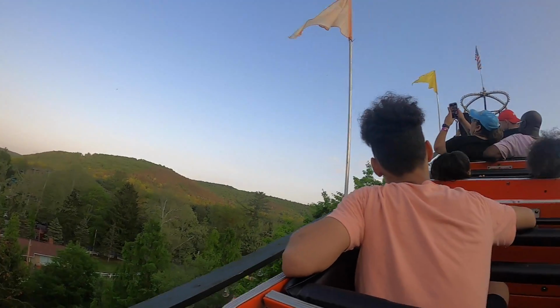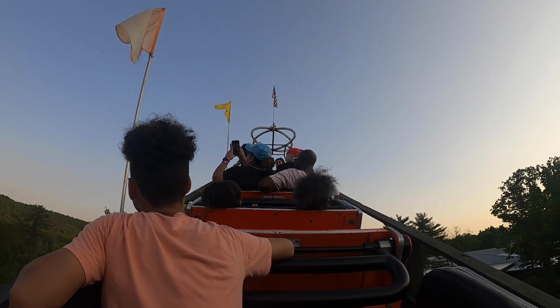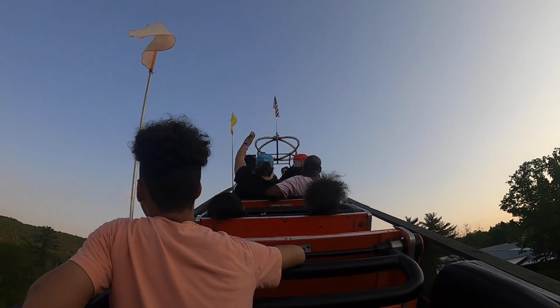Yeah, so we're stuck on the Phoenix right now. Hey guys, look at that. It's a first for me. Never been stuck on a ride before. Right, if we get stuck at the top. Look, guys, look at that flying spider. Nobody else gets this view for a long time. Look, the spiders flew. Yeah, this is not good.